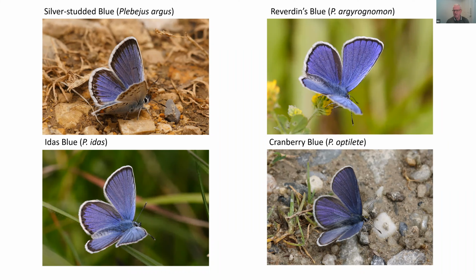On the right, top right, Rebel's blue, which is a particularly beautiful blue, very bright, very strong blue colour. But that's not a butterfly of high altitudes, unlike silver-studded and Idas Blue.